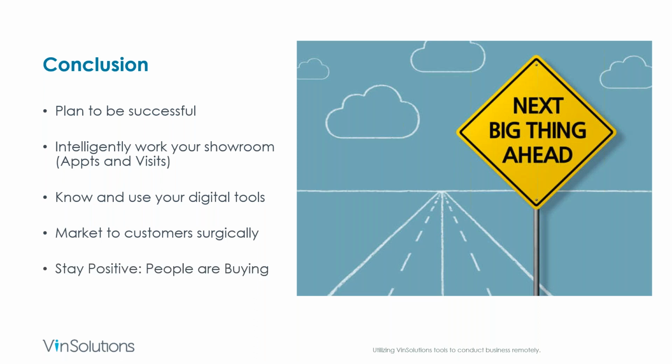And then last but not least, stay positive. Sales are trending back upward. Just in the past few days, I have had many conversations with my own dealers to where some of them have told me they're having good selling days, and a few of them have even told me they're having great selling days right now. That means that people are buying cars.